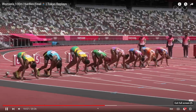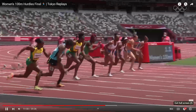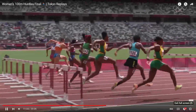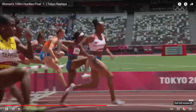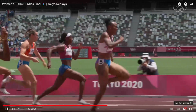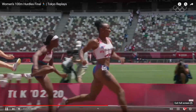Two things to notice here. First, all the athletes come out of the blocks with a low heel recovery for greater quickness and acceleration. Also, all of them took 8 steps to the first hurdle. Other noticeable things about these world-class athletes is their ability to run top speed over the hurdles with nearly no change in their height, meaning no jumping up, only forward moving through the hurdles.